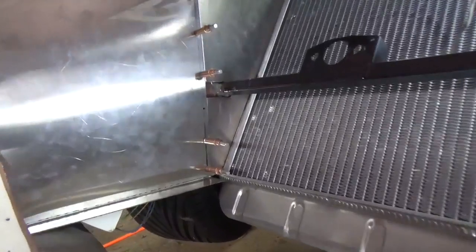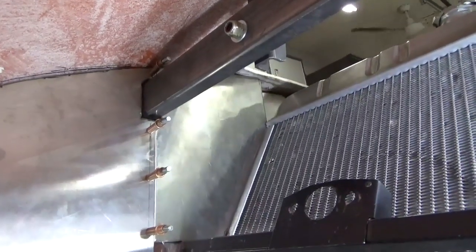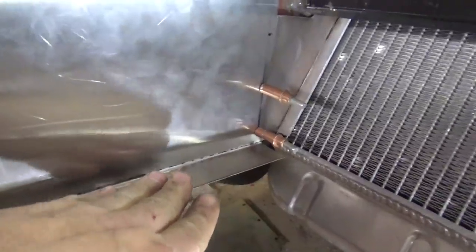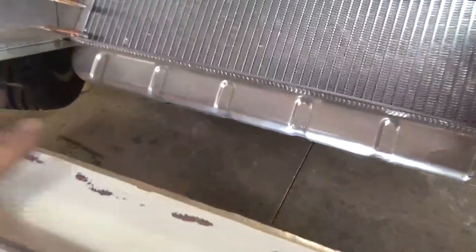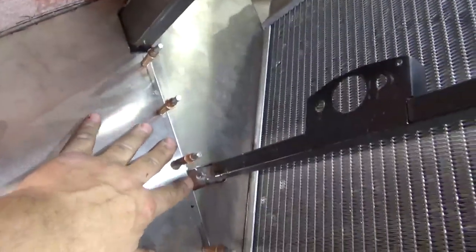Well, here's the finished panel, and it goes all the way up to the top of the radiator. I'll show you that bend up there so it looks nice and clean. It comes all the way around, goes to the front, and I have my shelf here, and this is where I'll put the lower shelf that'll come across to the other side. I'll cut that out where the oil cooler is going to be installed in the front here. That's going to be the mount for the oil cooler. These Cleco pins will just hold this in place for now.